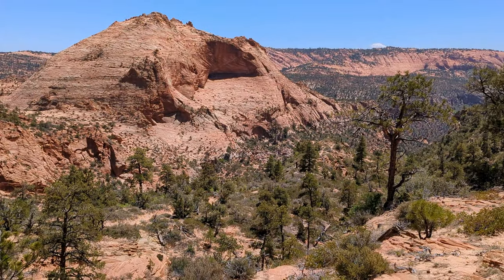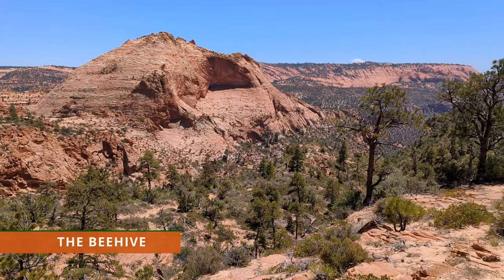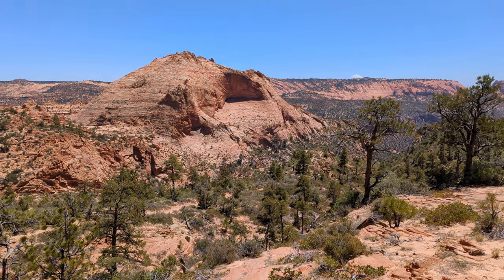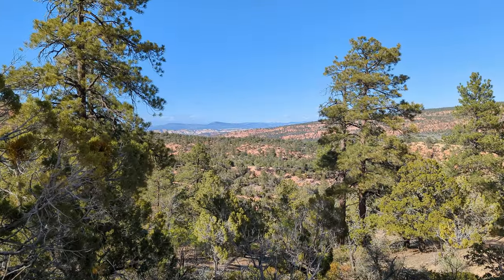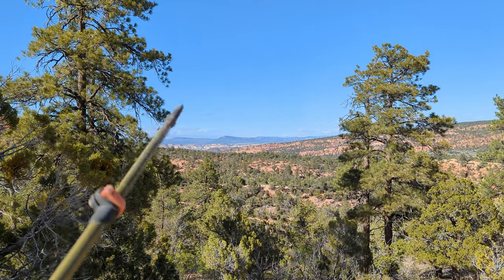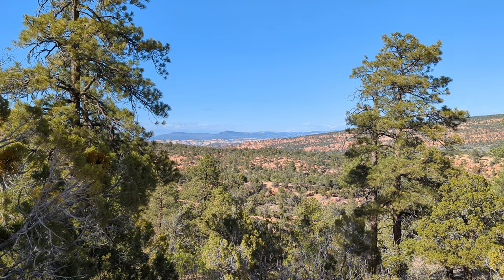That big rock dome out there is called the Beehive. Evidently you can climb up it from the backside, but we are not gonna do that today. You can see the white cliffs out there again. It's kind of where I'm headed. I'm headed up that valley and then I'm gonna break right and up towards the East Virgin River and into the barracks.